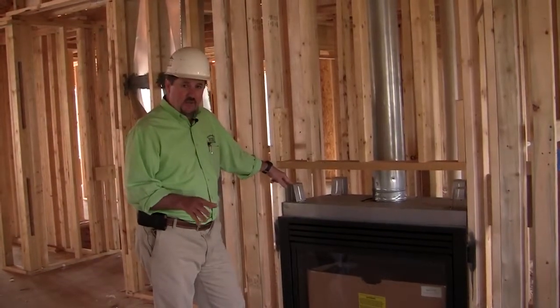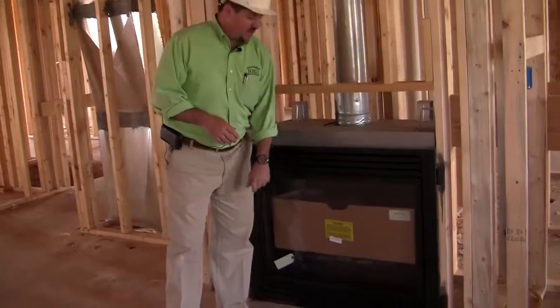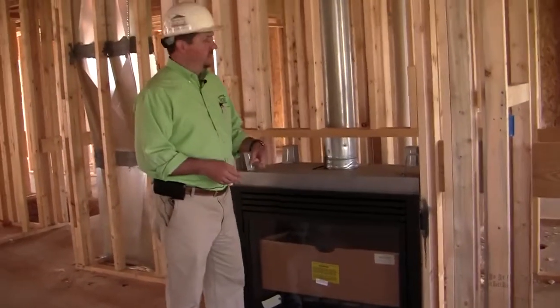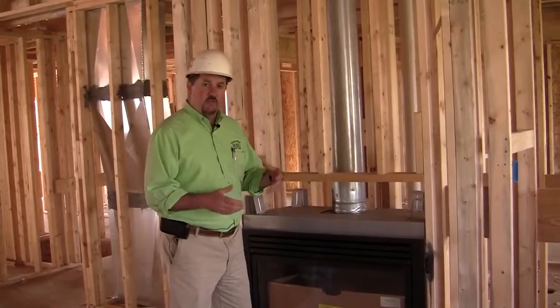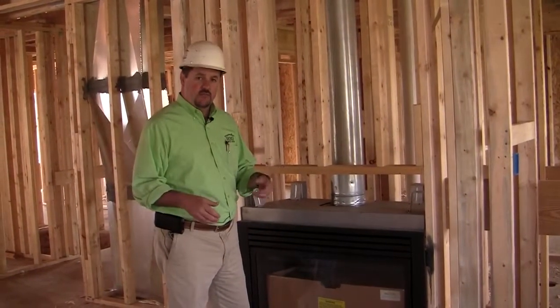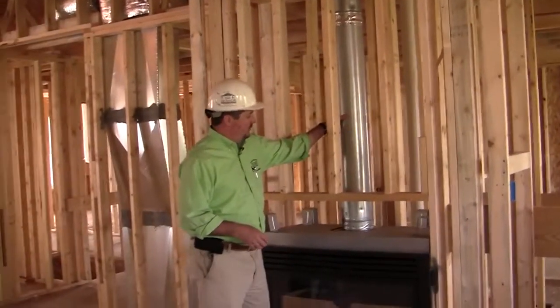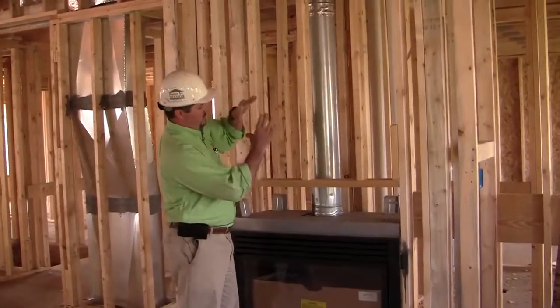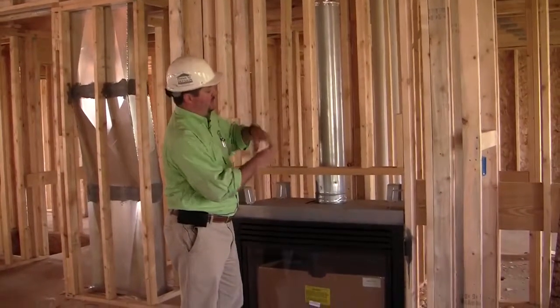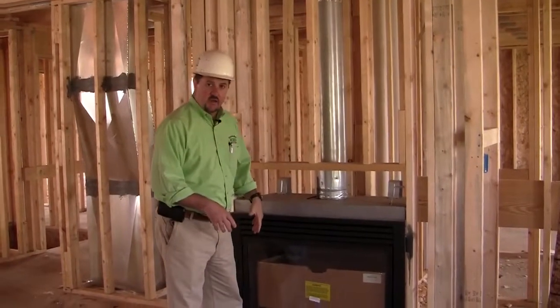The way this fireplace operates so efficiently is that it's a sealed unit. This is a glass panel here. It's completely sealed. It's going to get its combustion air from outside. It's not using air from inside the home to feed the fire. You've got a flue pipe here. This is a double wall flue pipe. You have a large pipe and then a smaller pipe inside it. The smaller pipe is for the exhaust. The larger pipe is for the intake air.